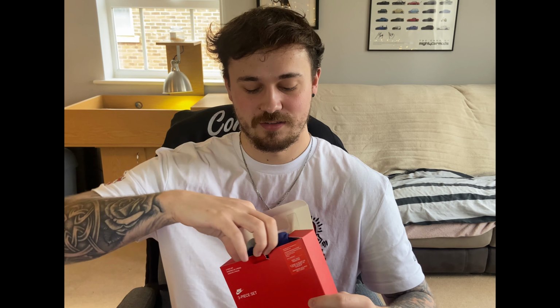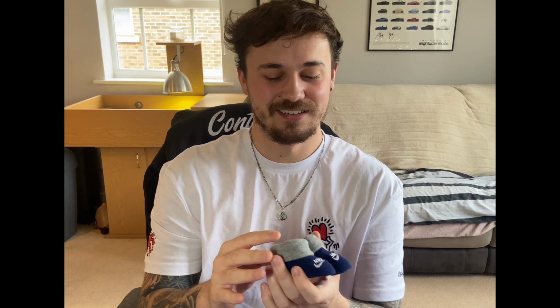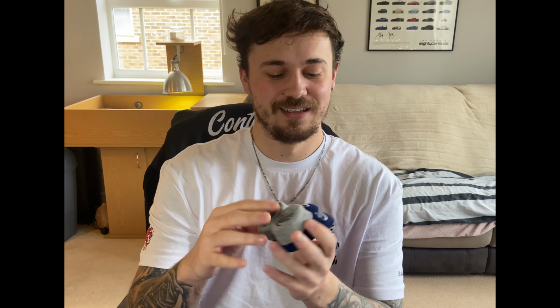These are a nice dark navy with a grey sock to them as well. I'm going to count them as shoes because they go on feet, so that makes sense. So let's have a little look at them. These are absolutely tiny, and they are literally a pair of socks, but they are the cutest thing. The thought of being able to pass on my love for shoes to my child is phenomenal, and I'm so excited. But let's jump to the next pair because there's not really much to show on a pair of socks.